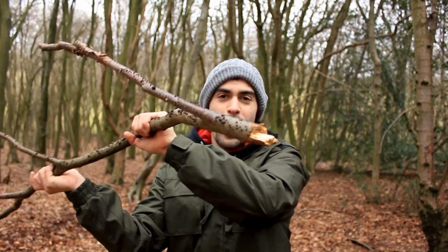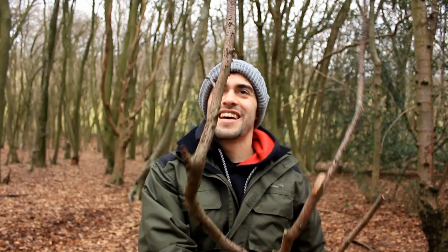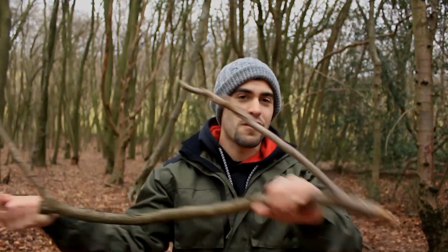Obviously when you're out in the woods you're not going to have the luxury of a broom. So I have my broom here, a little homemade stick that basically is going to help me sweep up the leaves for that A-frame shelter.